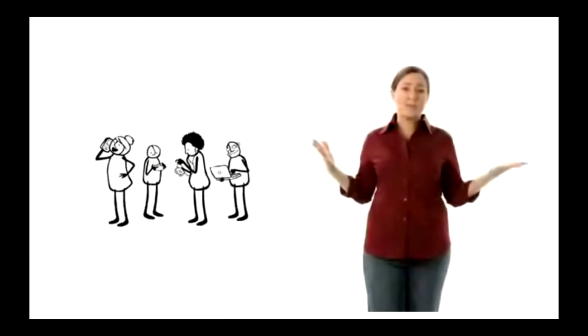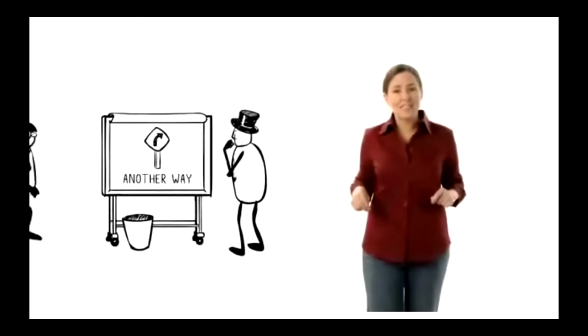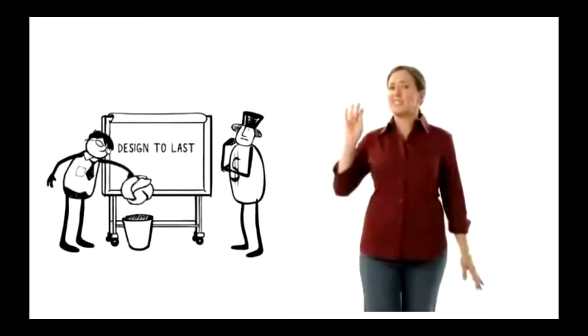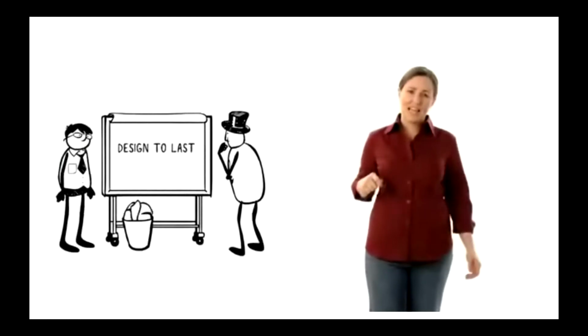There are billions of people out there who want access to the incredible web of information and entertainment that electronics offer. But it's the access they want, not all the toxic garbage. So let's get our brains working on sending that old design for the dump mentality to the dump where it belongs, and instead building an electronics industry and a global society that's designed to last.